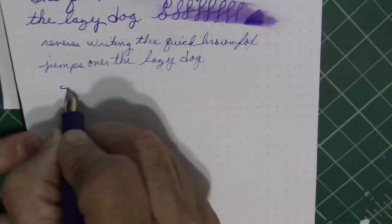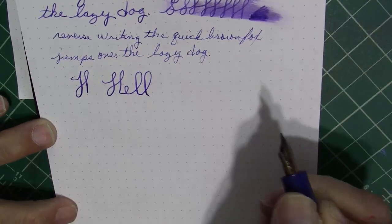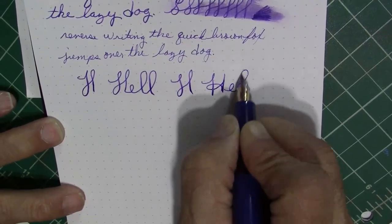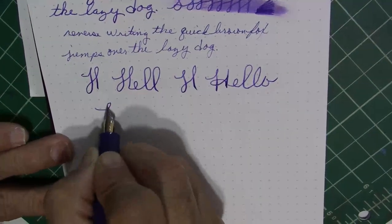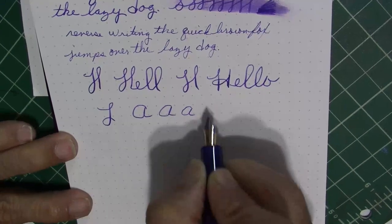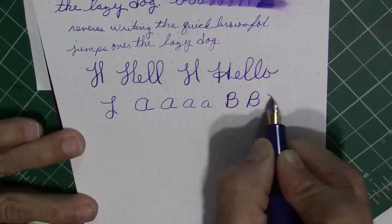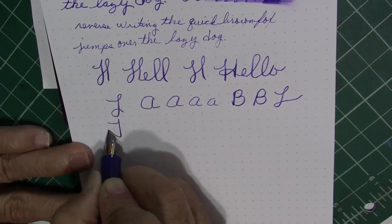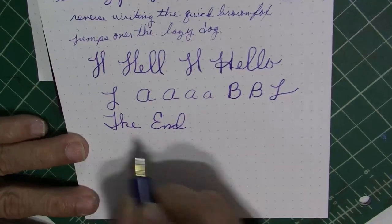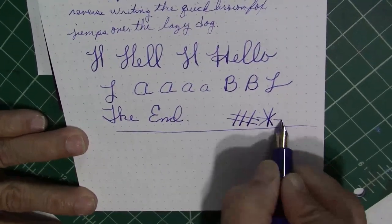Now let's do some flexing. On that downstroke, really sweet. I'm not flexing here, I'm just writing. Now we're going to do some flex. There you have it.